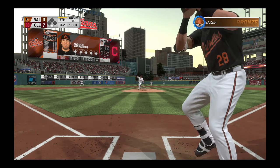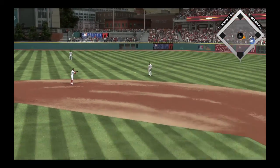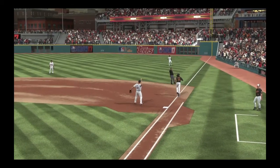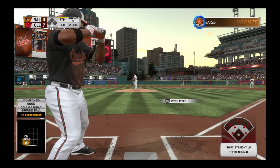On its way, the 0-2 pitch. Back up the middle. Lindor up the middle. On to first, and it's a quick start to the 7th as now there are 2 away. Up next for the Orioles. Here's the catcher, Wellington Castillo.